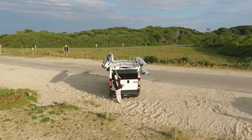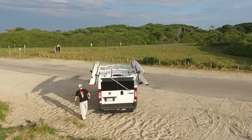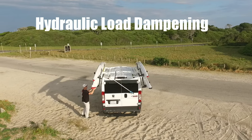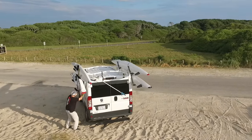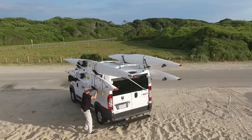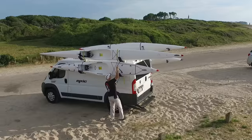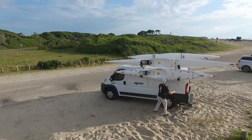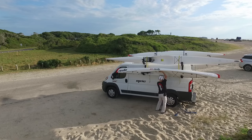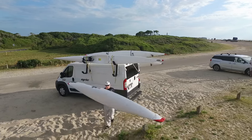An arm is fitted into receptacles at the rear of the van. The roof racks are lowered to the sides of the van using hydraulic load dampening to slow and soften the descent of the kayaks. All surfskis and kayaks are strapped in place to a sidebar. There is no need to climb ladders to tie down hulls. All boats can be safely loaded in the width of a single parking space.